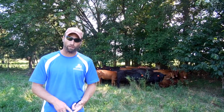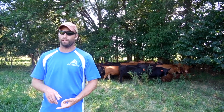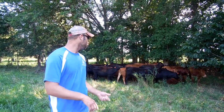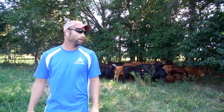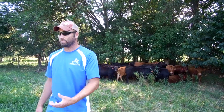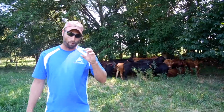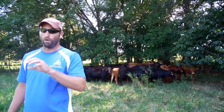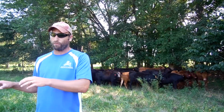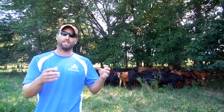They're very heat tolerant, so they'll typically go out when it's hot outside. They will typically go out and graze. Today they're in the shade, but typically they're out grazing. One other benefit that's crucial to mention about South Pole is that South Pole cattle are small frame cattle. And when I talk about benefit, a smaller cow doesn't eat as much forage.